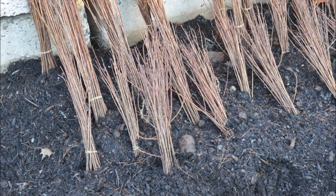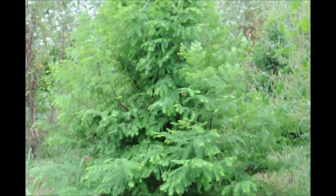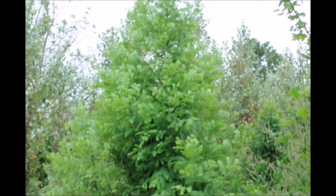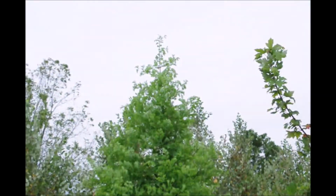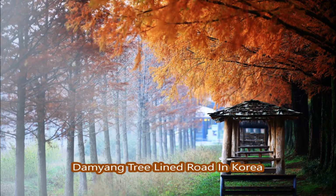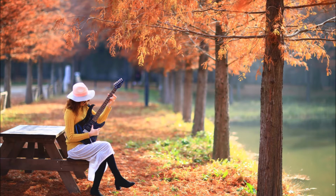It's hard to imagine what these small dawn redwood seedlings could look like in 50 years, but in this video, I'm going to show you what dawn redwood trees did along a roadway after 50 years. This dawn redwood was a seedling only 4 years ago. This is National Road number 15 in Korea, arguably one of the most beautiful boulevards or roadways in the world.